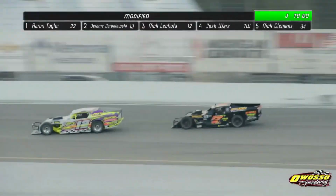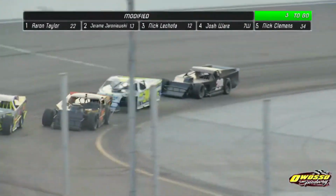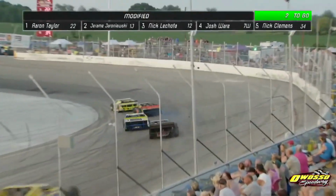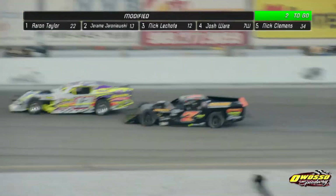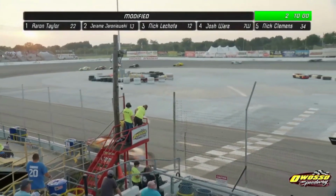But as we come back to the line, Aaron Taylor coming to 2 to go. 2 to go for Aaron Taylor. Almost a 2-second advantage for the double deuce as he heads down the back straightaway for the second to last time. This time by off at turn 4. He's going to see the white flag. 1 lap to go.